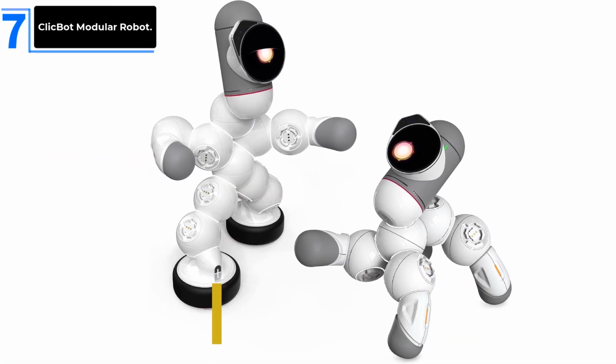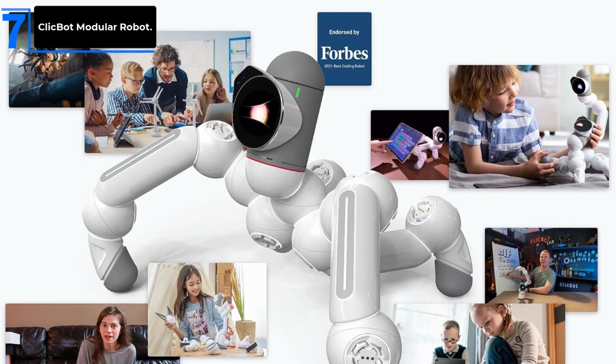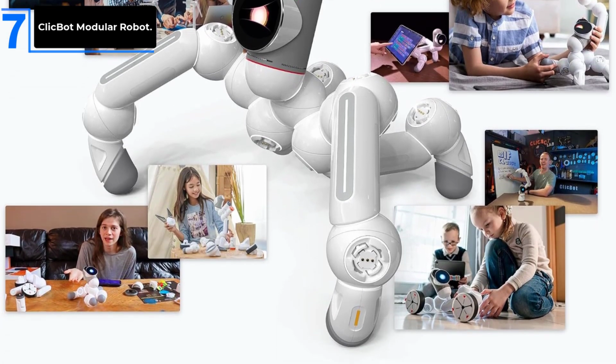There's something very cool about building your own robot, programming it, and then watching it move around based on what you created. It feels like a combination of Lego, robotics, and programming all in one.